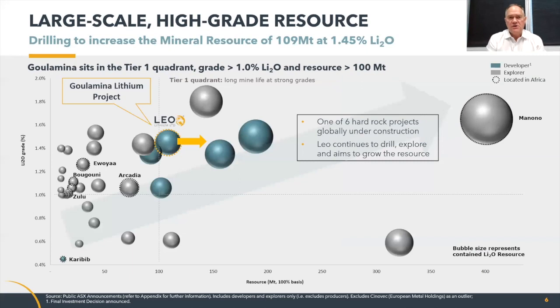Firstly, onto the deposit. Of course, we know we have a fantastic resource at Goulamina, very high grade, large scale, clearly sits in the tier 1 quadrant of global spodumene deposits. And we're intending to grow the size of our resource bubble and move that to the right on this chart. And we'll certainly see that in coming slides.